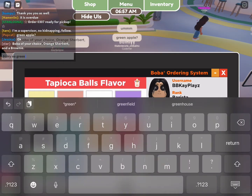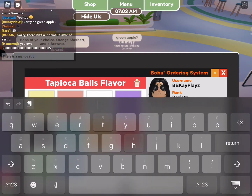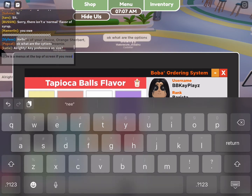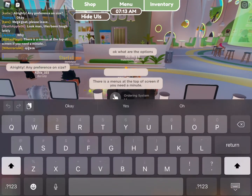So you politely let them know, you know, like I did, sorry, there's no green apple. And that there's a menu at the top of their screen, and that they can look at that so they know what flavors there are. Also remember to be patient with the people. Sometimes it takes a minute for them to type out or look at the menu. You never want to rush anybody.